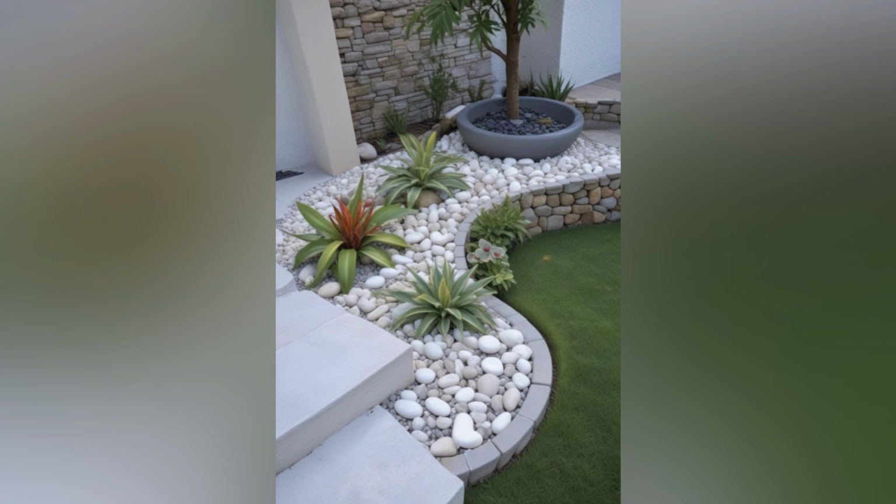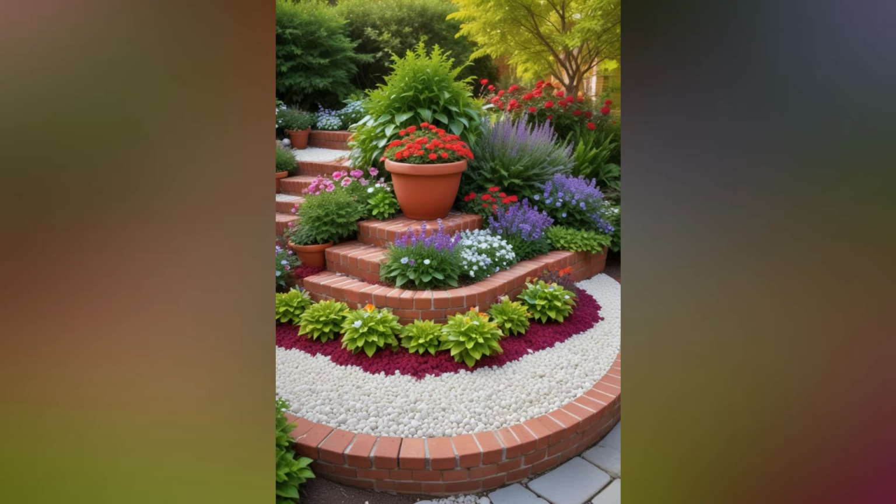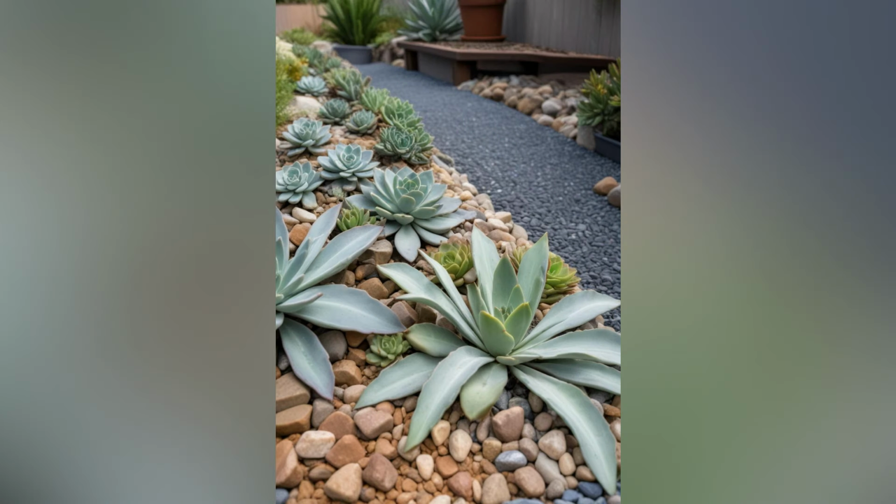In the realm of garden design, few elements possess the timeless charm and versatility of stone. Whether you're looking to create a serene retreat, a rustic escape, or a modern landscape, incorporating stone into your garden can add texture, character, and a sense of permanence. From rugged boulders to polished pebbles, stone can transform any outdoor space into a stunning showcase of nature's beauty.